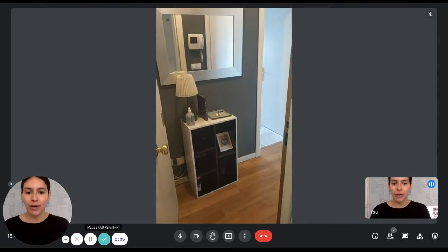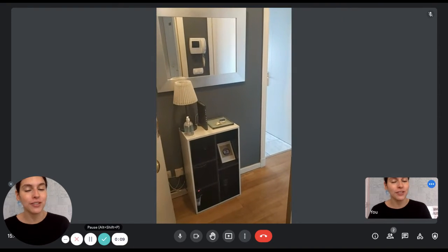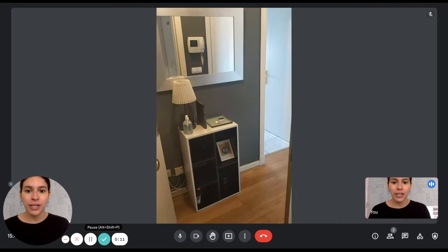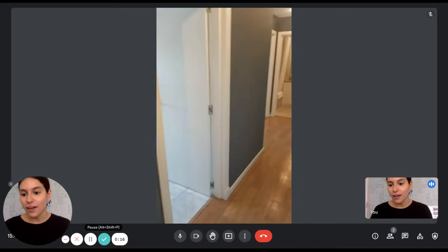So here we are, this is the ground floor, okay? The apartment is located in a condo with pool and free parking, which is really cool. And right now, we're going to enter the apartment. There we go. We're going to go to the left.